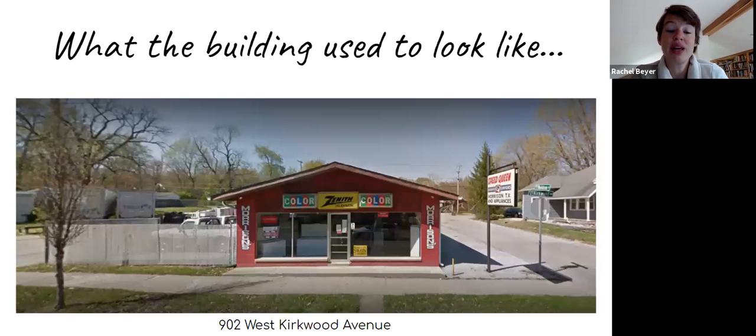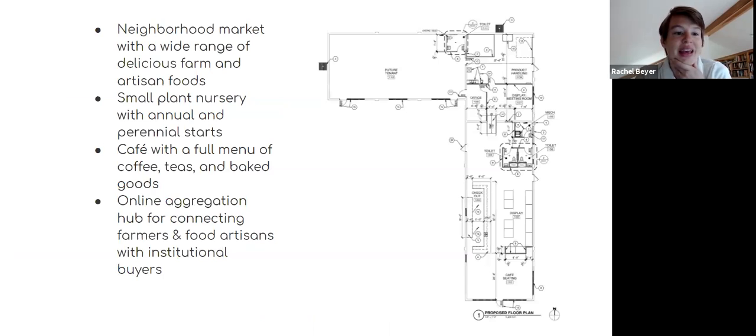And then we leased the building at 902 West Kirkwood Avenue. This is what it used to look like back when it was Morrison's Appliance Store. And the goal was, have this neighborhood market with a wide range of farm and artisan foods.